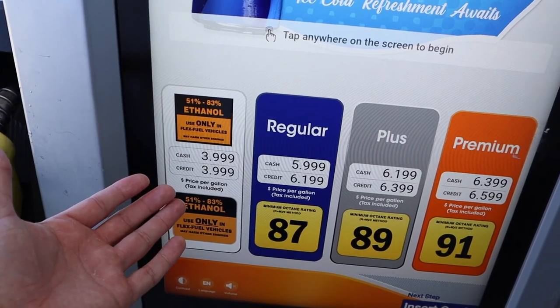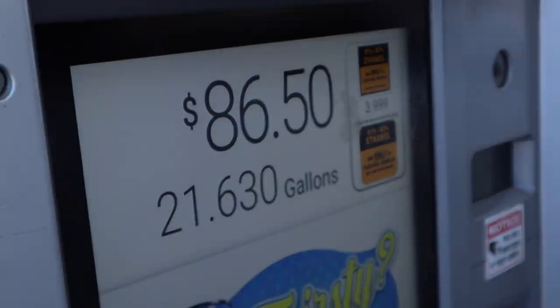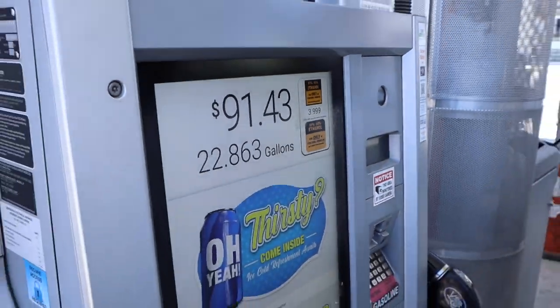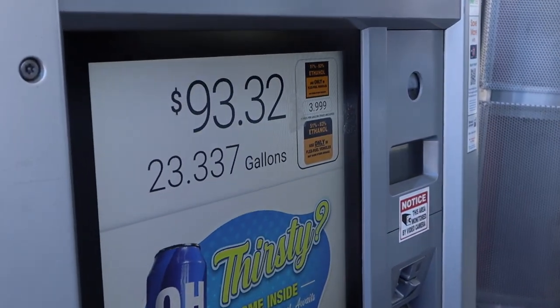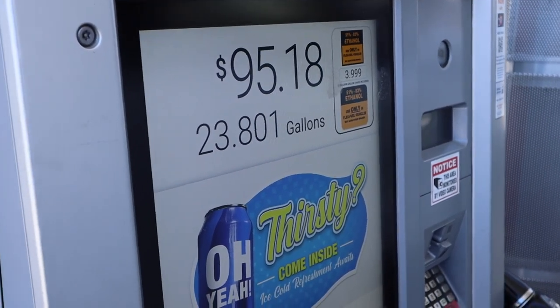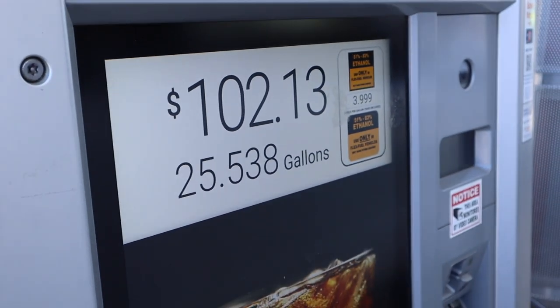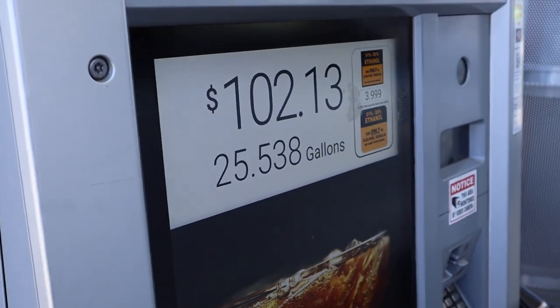But the cost of E85 over the last 6 months actually has not changed. We're here at about $86 and it's still going. Where do we think it's going to stop? Take a guess down in the comments. I'm going to guess 100 bucks, because I think that's where it automatically stops. Ooh, we went past the 100 mark. Let's go. $102.13 is what it costs to fill up my F-150 with E85 gas.